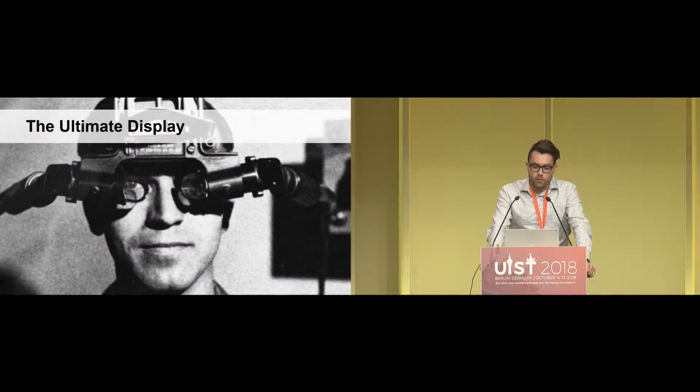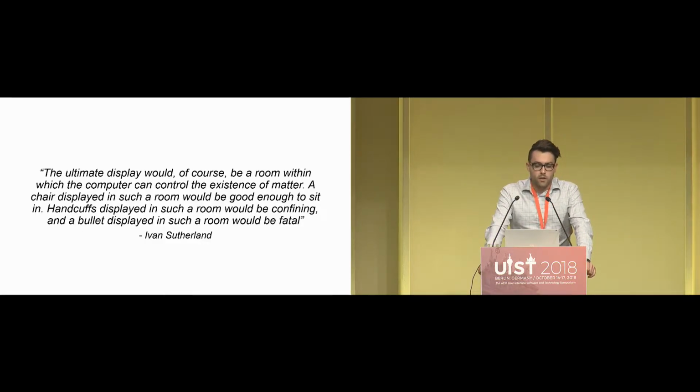So GridDrones is an effort towards the creation of the ultimate display, which I'm sure many of you are familiar with. It's a step beyond augmented and virtual reality all the way to a real reality. But the idea that physical computer interfaces would one day fully embody digital information is not new. In 1965, Ivan Sutherland first conceptualized such an interface. So the ultimate display would, of course, be a room within which the computer can control the existence of matter. A chair displayed in such a room would be good enough to sit in, handcuffs displayed in such a room would be confining, and a bullet displayed in such a room would be fatal.